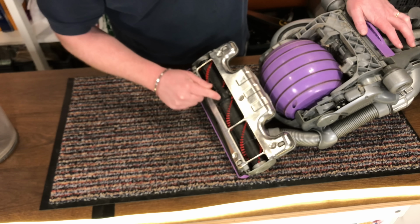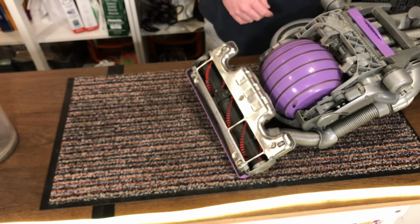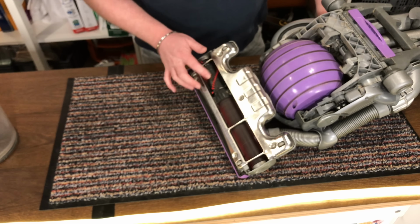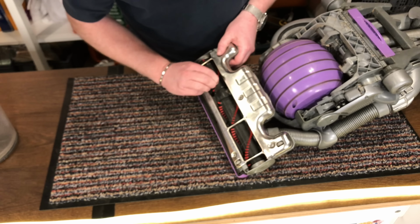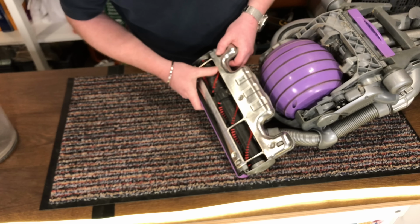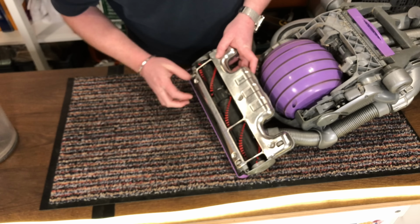The problem is with this brush roll. This part turns and this part doesn't. Let me show you. If I switch it on, this is not connecting into this part properly to make it turn. There's nothing stopping it from turning, but it's not turning because of something inside here.